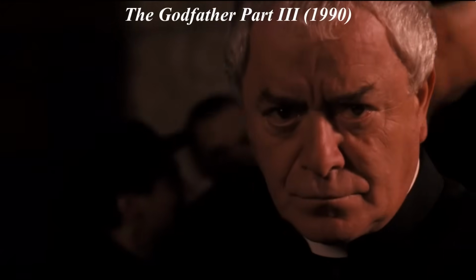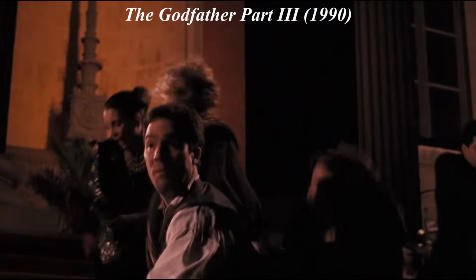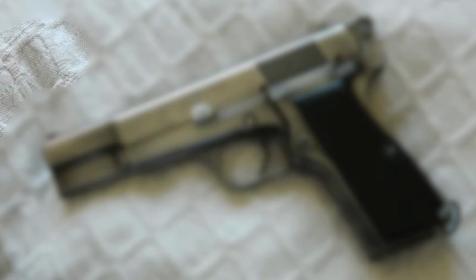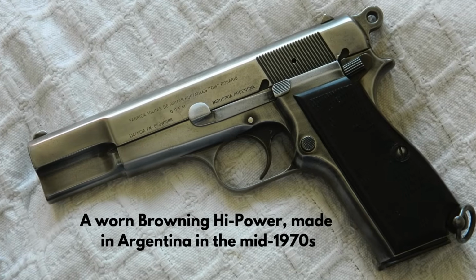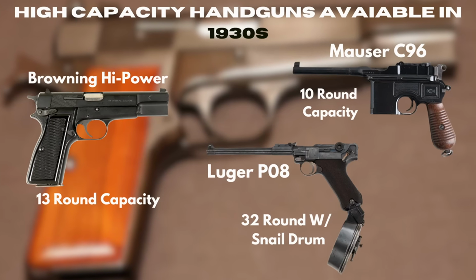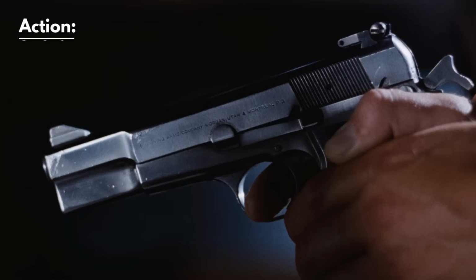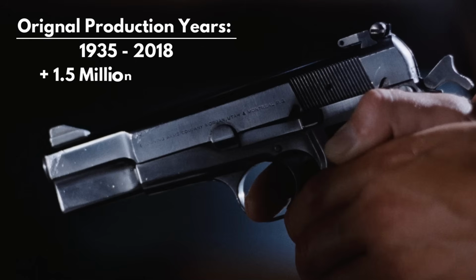FN named it the High Power in allusion to the 13-round magazine capacity, which was almost twice that of other designs at the time. It was actually one of the very first high-capacity handguns to come out around its introduction in 1935, with really only the Mauser C96 being the other popular high-capacity gun on the market. Being a semi-automatic, it operates on a short recoil-operated tilting barrel, and between its original production years between 1935 and 2018, more than 1.5 million of these handguns were produced.